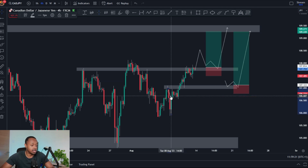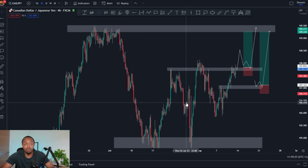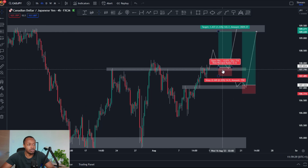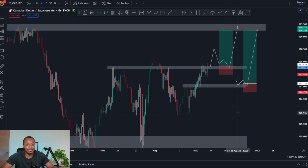So I will be expecting this to reach back at the highs pretty soonish, maybe next week or if not, the week after. So targets back up at 109.500, looking for the break and retest of 107.750, or if you pull back into 107.100, that also looks good. But looking at some buys back into the swing highs next week.